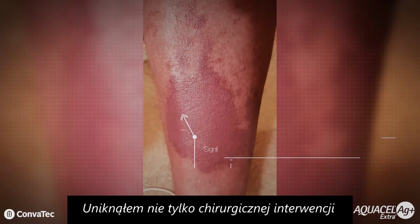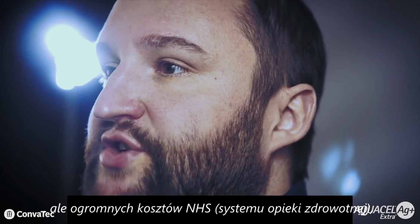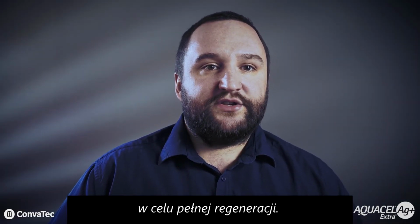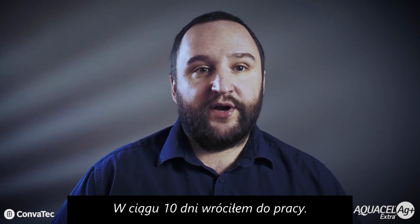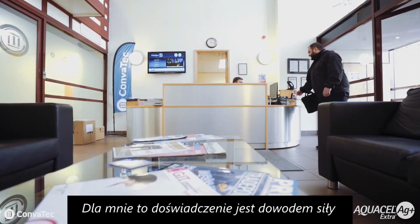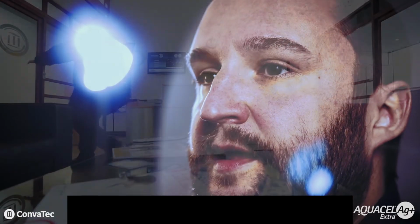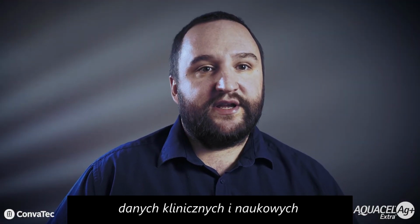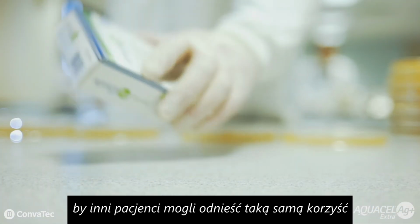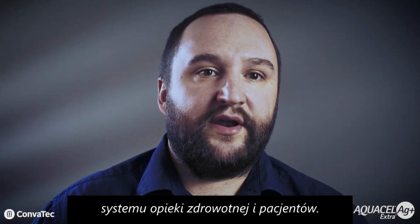So not only was a surgical excision and a painful skin graft avoided, tremendous costs to the NHS were avoided, and I was sent home in a healthy, happy state to recover fully. Within 10 days I was back at work. Who knows how long I would have been off if I'd undergone this operation. But for me, this experience is testament to the power of this new dressing we've developed at Comatec. It's now my job to further publish the data, the clinical data, the scientific data on this product, so that other patients can benefit in the same way I did, and we can reduce the burden on healthcare systems and the burden on our patients.